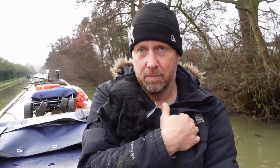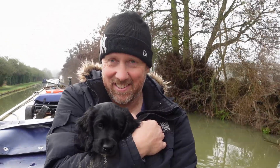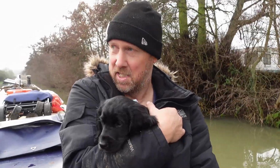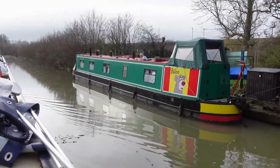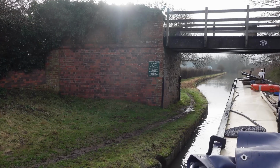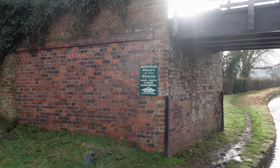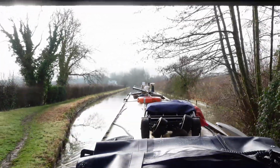So this is Willow's first cruise day. She's as snug as a bug and getting used to the sights and smells. Yeah. And we're just on our way to Weedon Bec. But it's a really quaint little shopping village. So yeah, check it out.